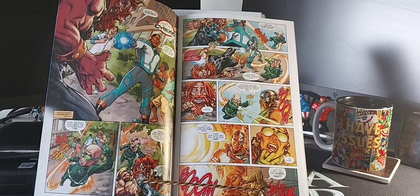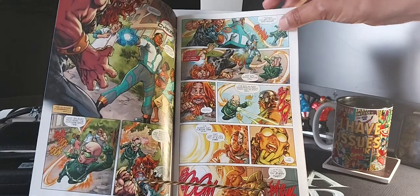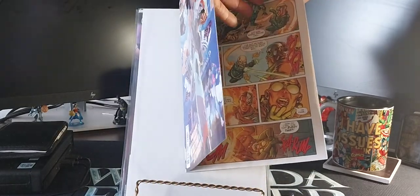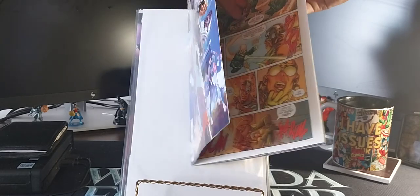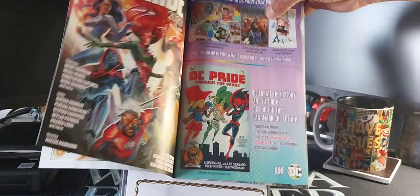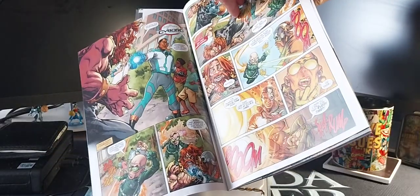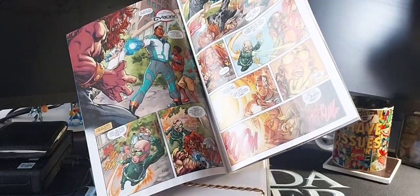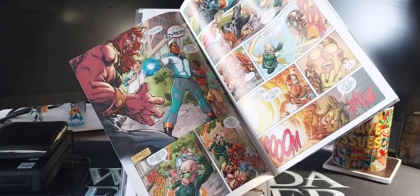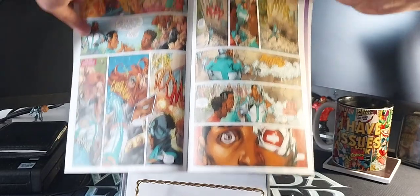Let's see. I don't know about this artwork, man. Really, I don't. I'm just trying to get to the synopsis of the story to see if I'm right, if this takes place in Detroit. DC Prime. Let's see if we can get this other page turned here.